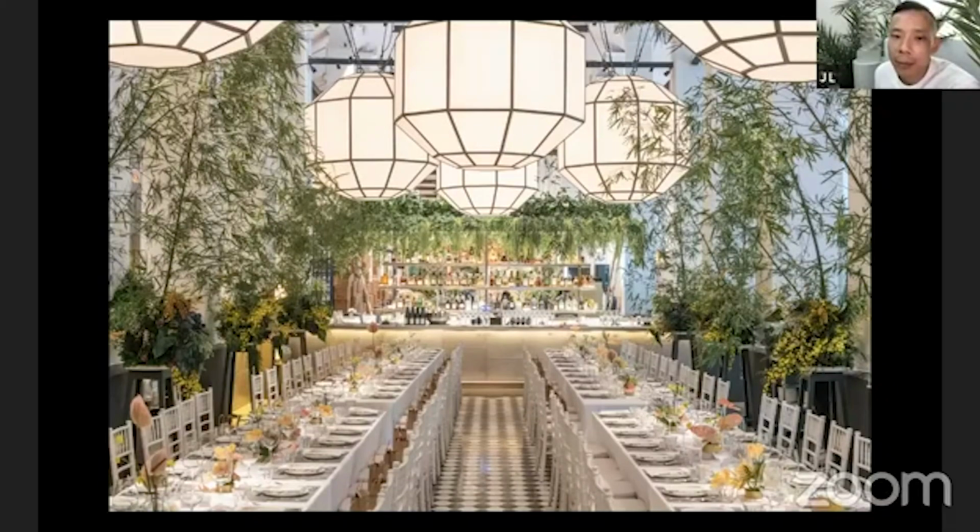We really played off the lushness of the bar. The greenery above the bar is not ours, it's actually the restaurant's. And we really wanted to add to the space with this forest of bamboo coming in from the sides that plays with the space between the huge lanterns that you see over there. And this is for a wedding, so we really wanted to express the exuberance and joy of the occasion.